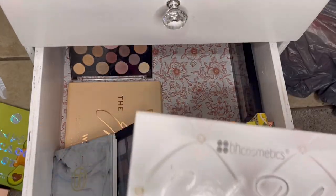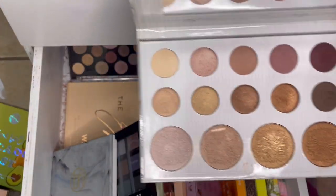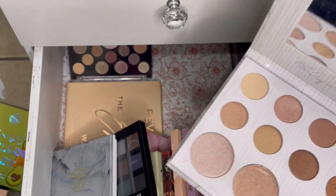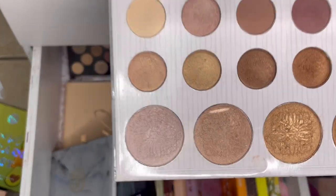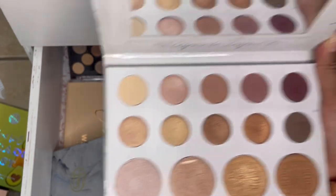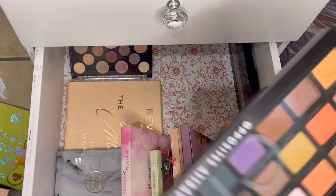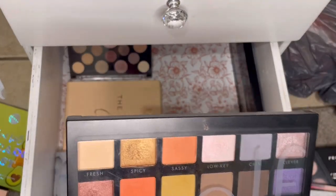So this is another one actually. This one I'm sure I'm not gonna use. Probably has mold. So this is a Carli Bybel. This was my favorite palette ever. It had highlights, it had that simple everyday eyeshadow look. So definitely a favorite. So this is an Opposites Attract from e.l.f.